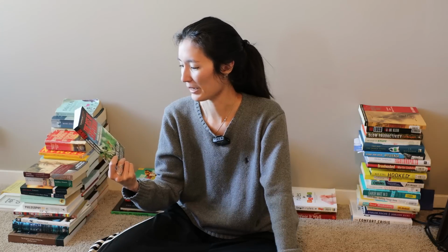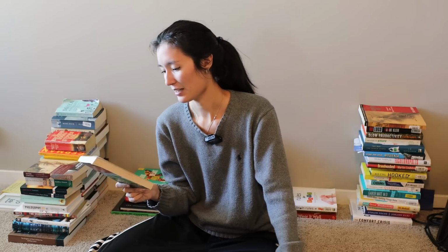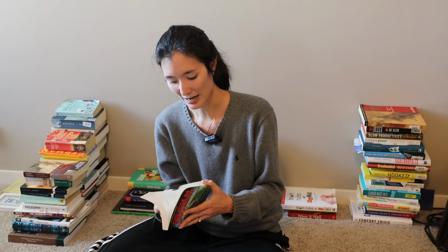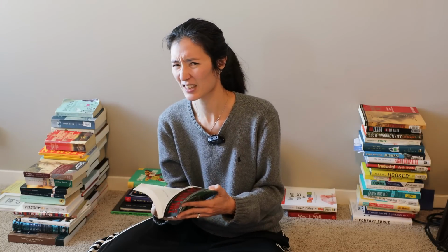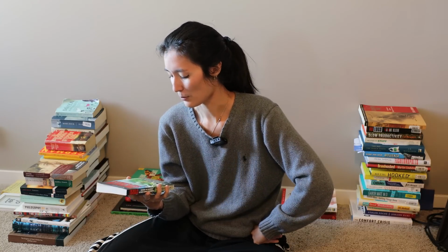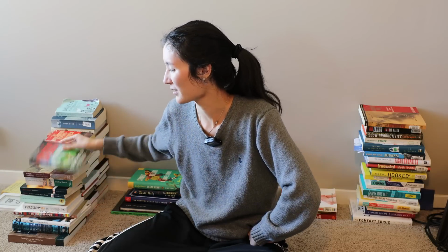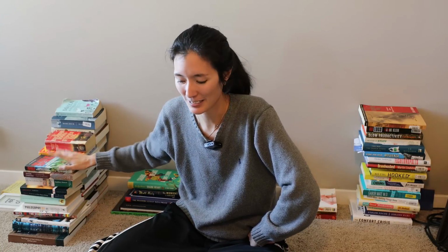The Rise of Superman. This is a book about the flow state, and this was recommended to me by my viola teacher in college, my master's degree. And I think I found it really helpful at the time. I perhaps need to revisit this one because I don't actually remember what I got out of it. I couldn't tell you what it taught me. I just remember it being about the flow state. So maybe I need to add this back to the need-to-read-it-again keep pile.